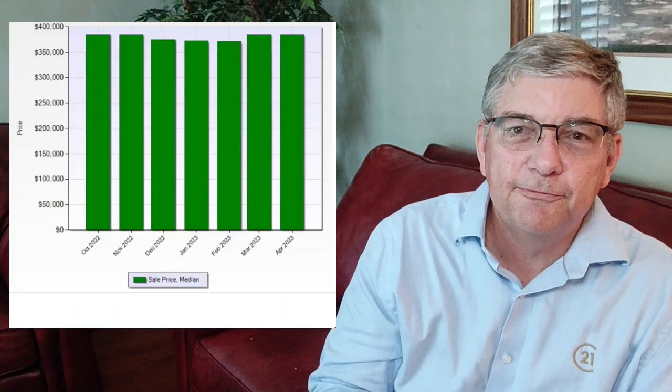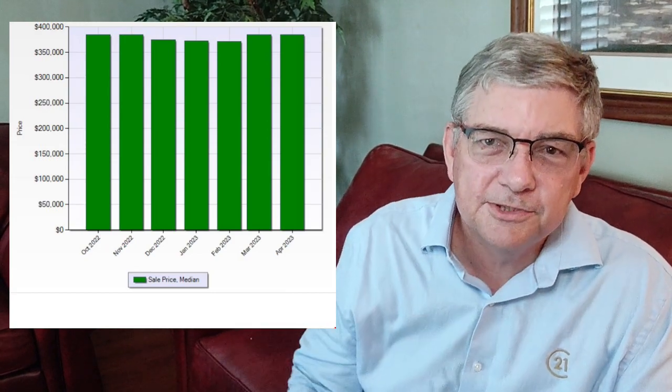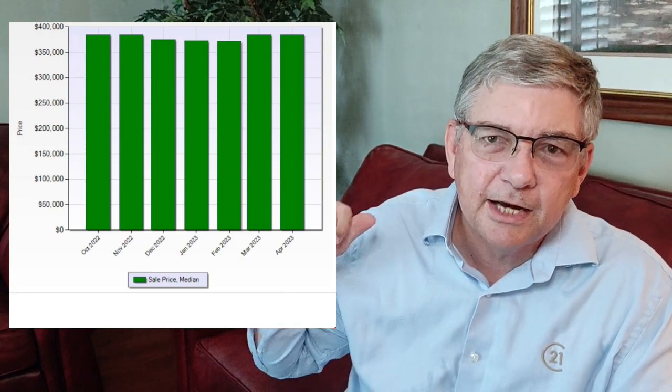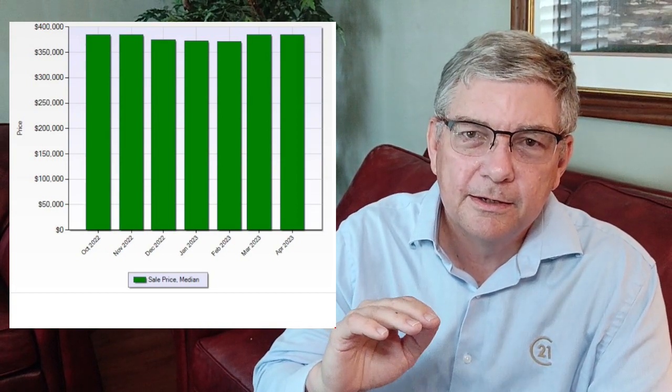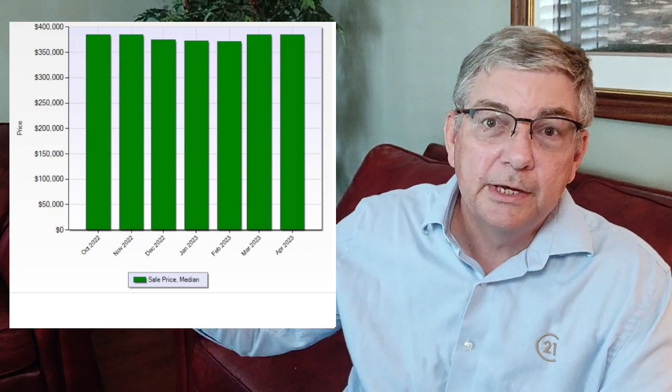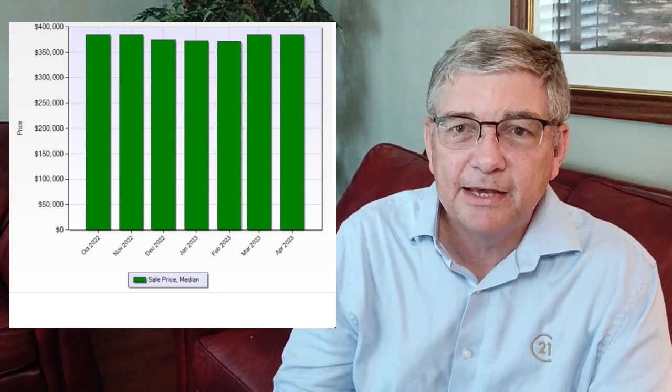Well, here's the 6-month view. From October to April, it stayed the same. $385,000 is the median price in Hillsborough County. So, yeah, it came down a little bit, but then it came back up to $385,000. Again, that is because of supply and demand. The demand for homes is out there. Lack of supply, people are willing to pay that higher price, even though mortgage rates are higher.